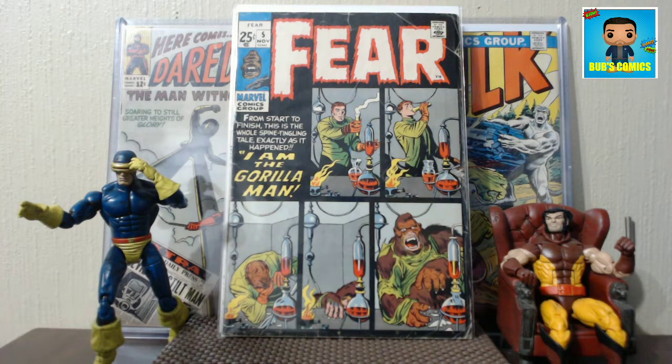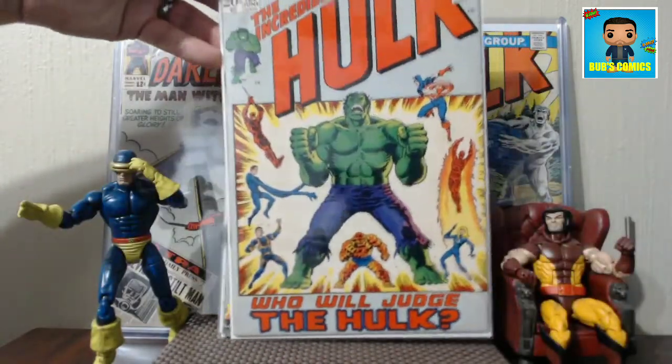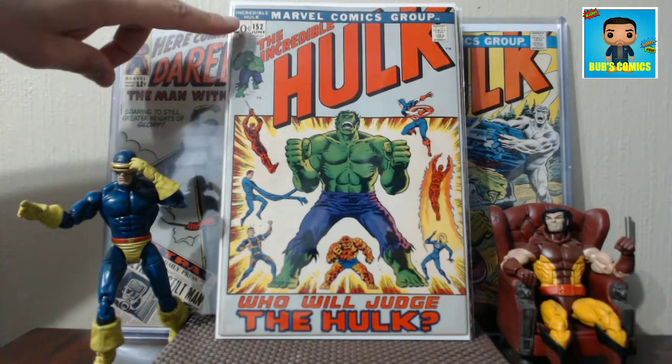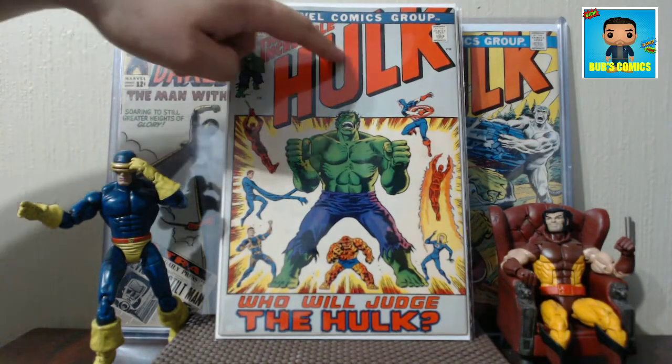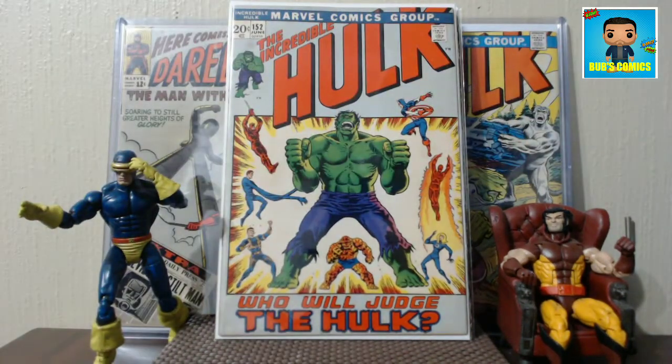Next is a book that I was hunting for a while. It's funny, you pass on a book every now and then because it gets out of the price that you wanted. But here is the Incredible Hulk 152. And this is covered by Herb Trimpe. And I passed on one that had Trimpe's signature right there. Well, I lost it in an auction. And I was really mad at myself because in the end I feel like I would have paid more. I wanted to pay more for it than I ended up paying.